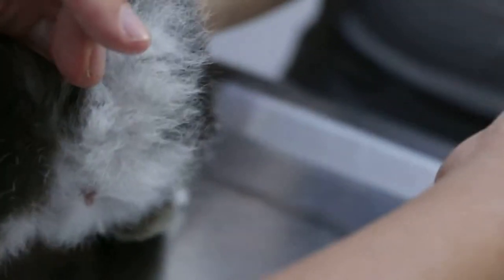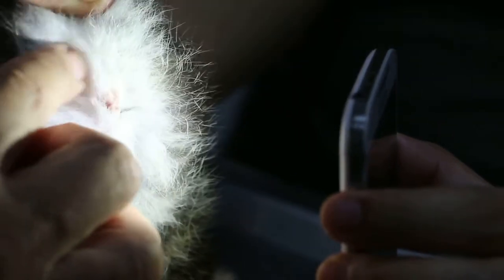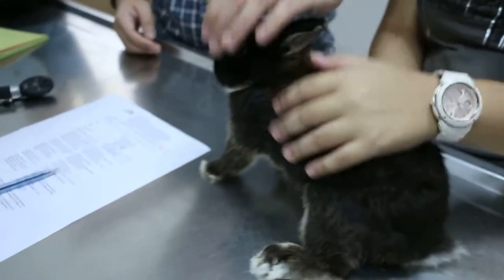Wait, you hold this one for me first. Hold the light towards here. I'll show you how to check. Check here, this is the penis. No discharge, very clean, no blood. The anus is on top now. You must check the lower parts. This is the testicle. Normal size. Okay, finished. The examination of this area is normal.